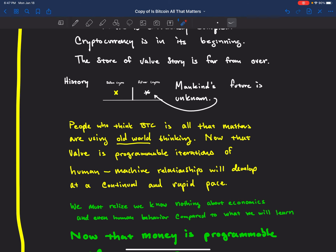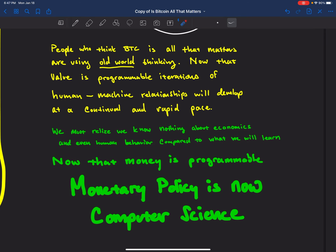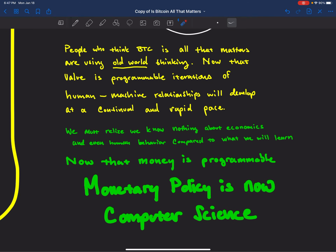It's far from over. Money is arguably one of the most important things about human beings. It's how we conduct all of our relationships. It's how we conduct our behaviors. So people who think that Bitcoin is all that matters are using old world thinking. Now that value is programmable, iterations of human-machine relationships will develop at a continual and rapid pace. So it's a self-iterating process. We are evolving quickly in our relationship to devices, and those devices controlling human behavior, and in that relationship between human and machine, we must realize we know nothing about economics and even human behavior compared to what we will learn. We are going to write new books and throw out all the books of the old models. Now that money is programmable, monetary policy is now computer science.